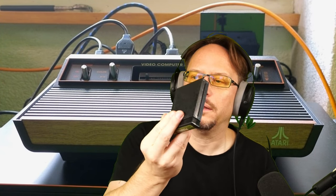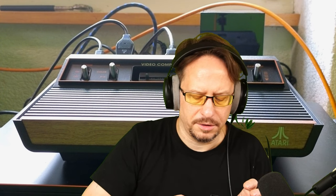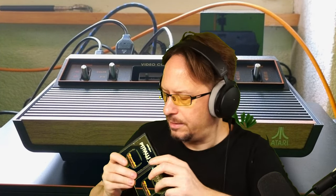Wait, I got another Pitfall here. It has an X on it. That means it doesn't work, I guess. Huh. I can't remember if I cleaned this or not. It's definitely the better looking cartridge. Okay, let me hold it here where there's no green screen. Oh, it's a little bit different. It's got more text at the bottom.